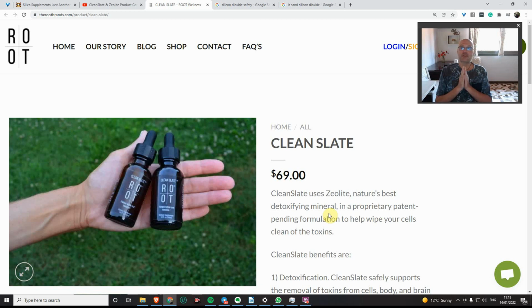But let me just make an agreement with Clayton Thomas, who's the CEO of this product. Let's just agree on something. I agree that zeolite is nature's best detoxifying mineral, and I'm really glad to hear you say that, because when we discover that your product is not zeolite, then by your own admission, you're not using the best detoxifying mineral, okay? So you're using something else by your own admission on your website right here.